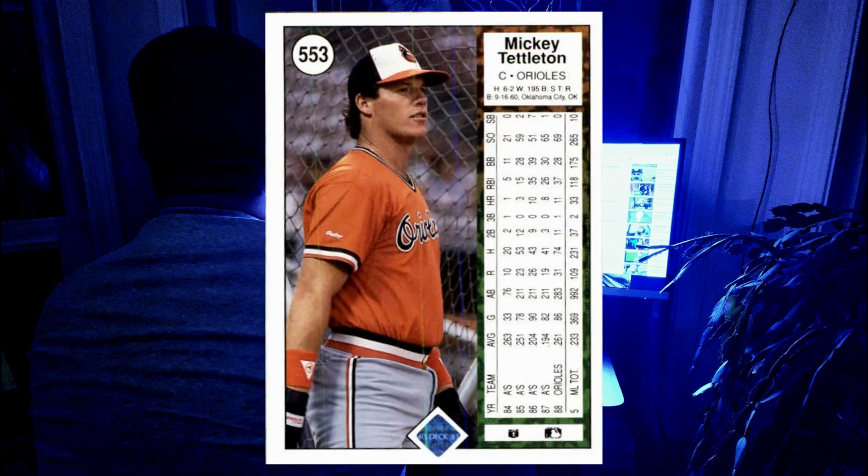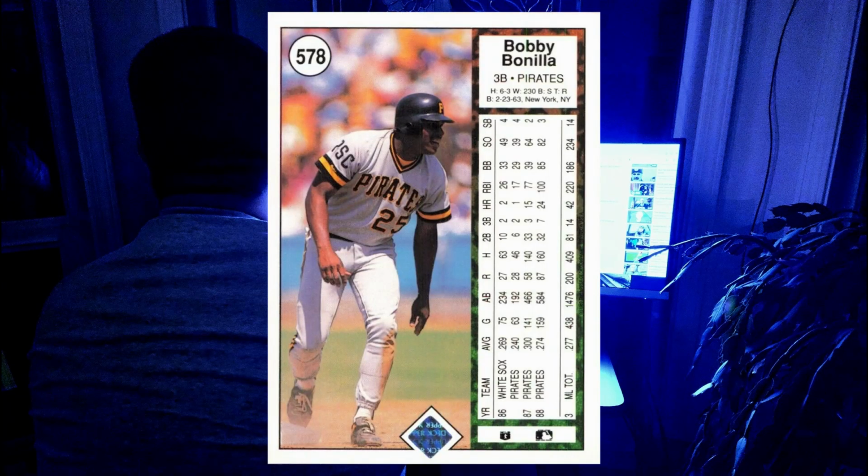And Mickey Tettleton, 553. His walks are incorrect. It should be 136, but it actually shows 175. It shows a lot more walks on the back. And Bobby Bonilla, 578. This is an uncorrected error as well. 1987 stolen bases is listed as 2, but it should be 3 stolen bases. Number 583, Mike Gallego of my A's. Well, it was my team at the time.